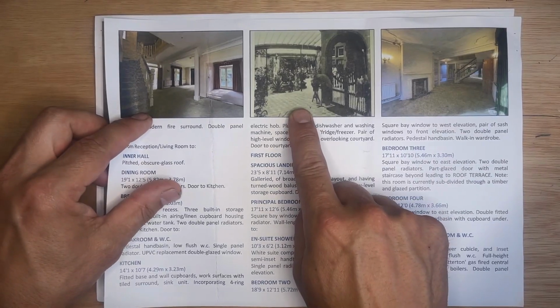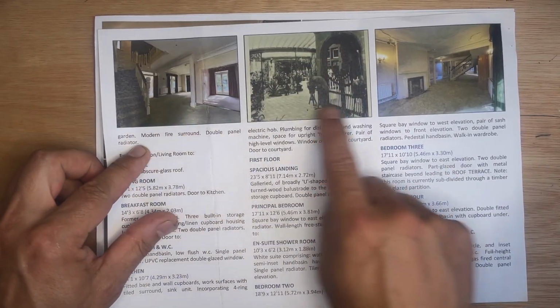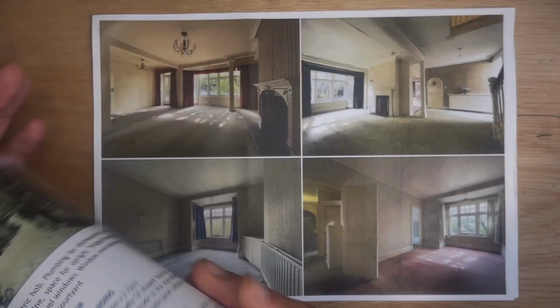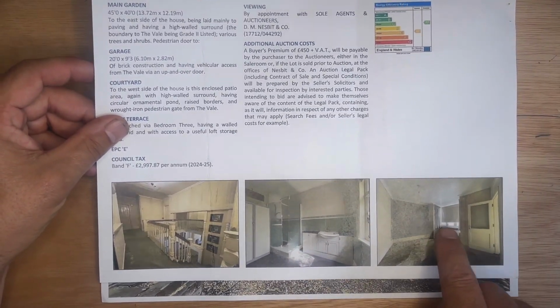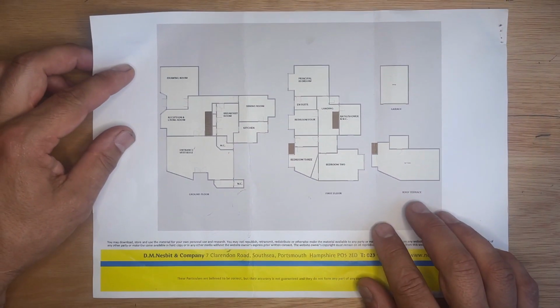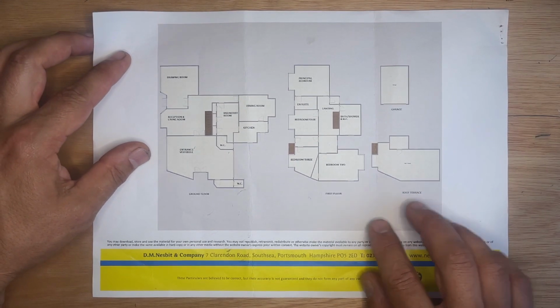This was the interior, the vestibule, that element I was just showing you, and then interiors that are kind of dated but big and spacious all the same. You can see here in these ones the bathrooms, and there are no real massive leaks. It's a pretty solid house, I would say, but to refurbish it fully is a fairly extensive project.